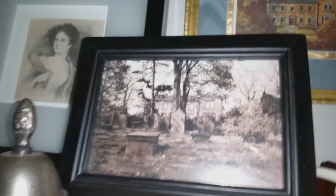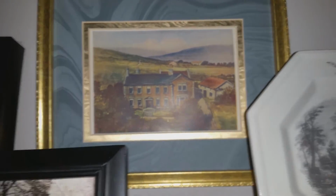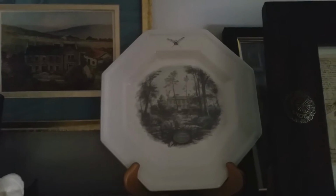A picture I took of the parsonage when I visited in 1987. A nice aquatint. That is the plate, the print, me at the parsonage. Some views of the room. There, I took a screenshot from the documentary on the collection because I just love that so much.